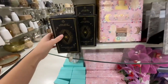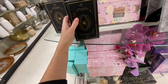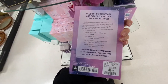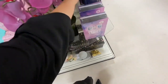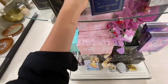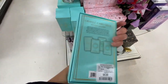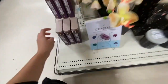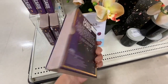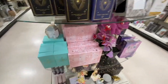So here's the display where I got my deck. This is a black and gold Rider-Waite-Smith deck without any mention of the artist's name. There was also the magical tarot. It was $24, so that was a bit more than I was willing to spend on a deck I wasn't there to buy. This is a blue and gold version of the Rider-Waite-Smith, and you can see that the boxes here are different sizes, so something is weird about production there. This is a pack of Oracle cards that were there, and then on the bottom there's a crystal book and the tarot deck that we just went through. I liked it because it looked like a little book. It made a cute little stand. So yeah, this is what the end cap looked like where I found the deck.